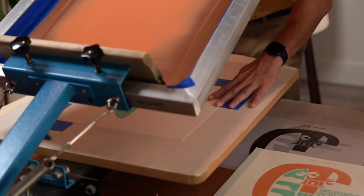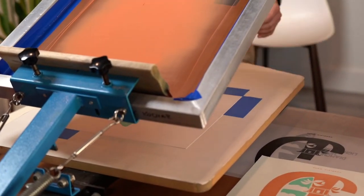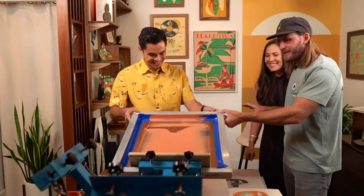Don't mess it up, Bryson. I know, he makes it look really easy. You're going to ruin your winning streak. You're putting too much pressure on the guy.